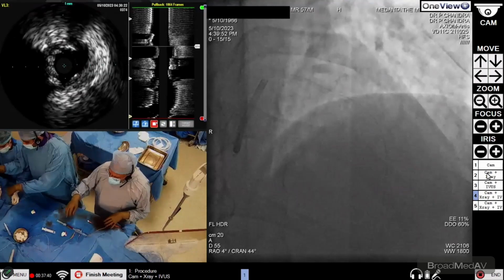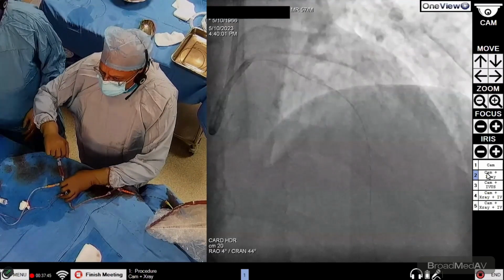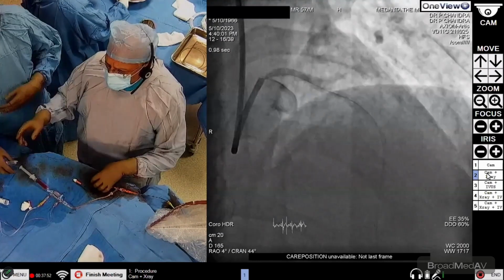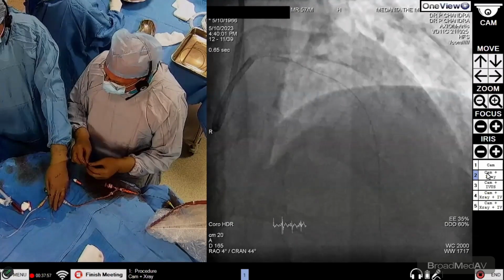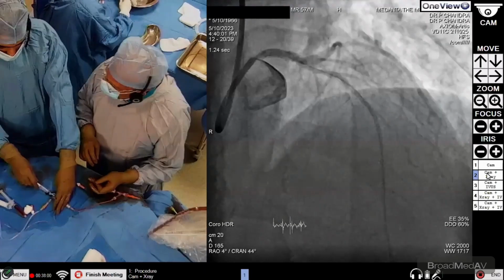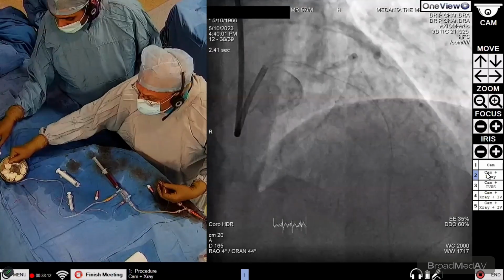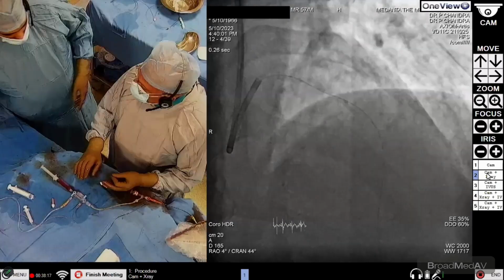Okay. Let's take a shot and then see. Nitro given? Yes. That looks nice. Okay. So we will take a 3 mm cutting balloon. 3 cutting. So for further dilatation, 3.15. You know why we are doing this? Because our aim is to not put a stent. And one of the issues with this patient will be antiplatelet therapy.